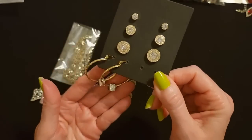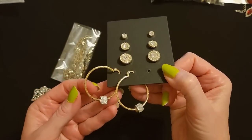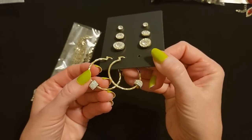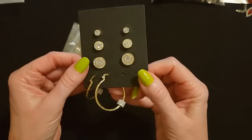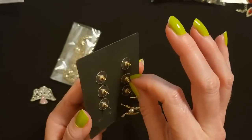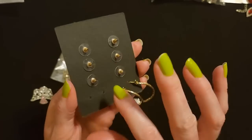But look at these hoops down here. These are really nice. They are gold, and then we have this little piece here. It's like a bead that is encrusted in small rhinestones. These are nice. Very, very pretty. And back here you can see the backs on the earrings.